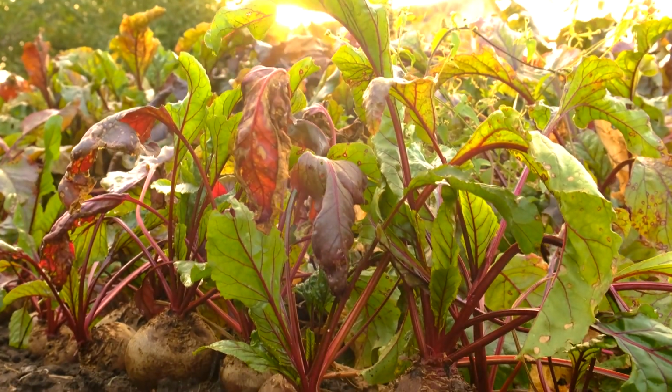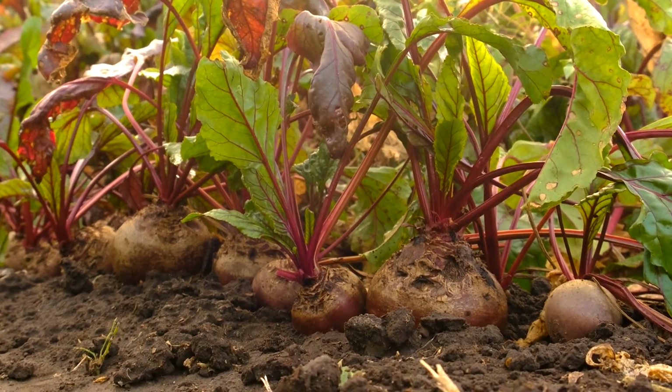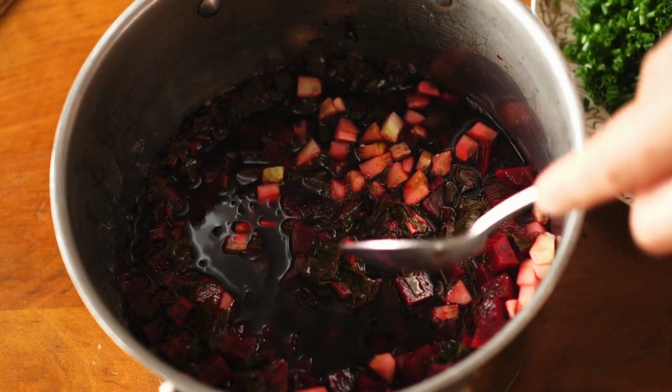How to use. Enjoy beets roasted, juiced, or grated into salads for a vibrant and liver-friendly addition to your meals. You can also blend beets into smoothies or use them to make a colorful and nutritious soup. Try adding beet greens to your salads or sautéing them with garlic and olive oil for a healthy side dish.